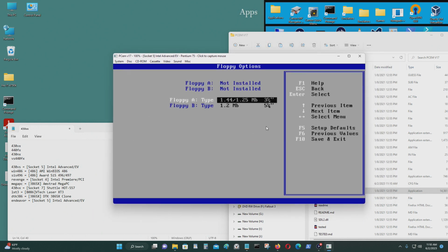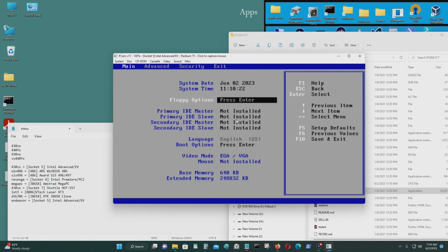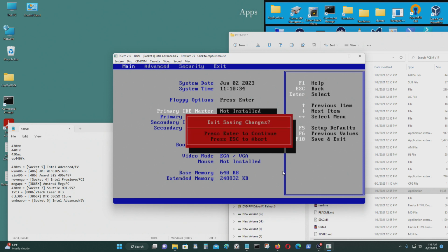So it's not detecting floppy disk A and not detecting floppy disk B. It's not detecting any hard drives either. And the memory is wrong. It says it's 256 megabytes. That's not what I have. So I'm going to exit F10 and exit.